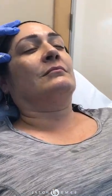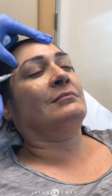So we're going to start up in the temple. And temple brow area is a really easy place to do. It just feels really strange to patients, and it also scares them because they feel like it's hitting their brain. But it's not. We're just going directly down all the way under the muscle onto the bone and supplying the filler in this area, because when we inject in the midline, it's going to volumize the center part of the temple. Then we're going to reorient, go more towards the eye, and that's going to lift the brow.